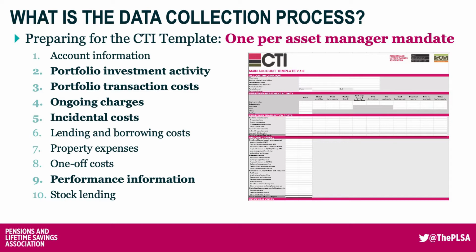Number 2, which is portfolio investment activity. That covers asset values, sales and purchases, and really gives context around the costs that are being reported by your asset managers. Number 3 covers all of the transaction costs related to your individual investment mandate.